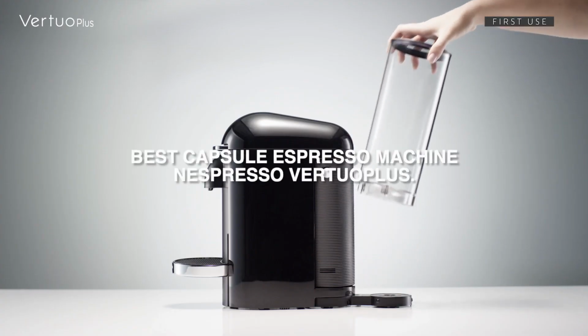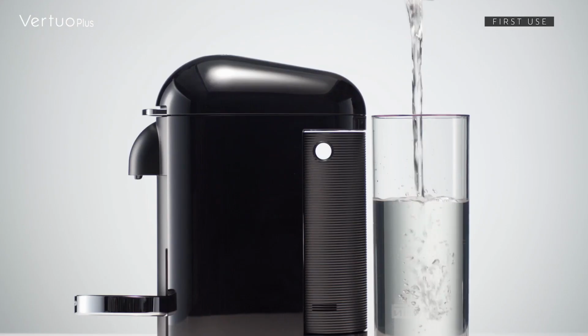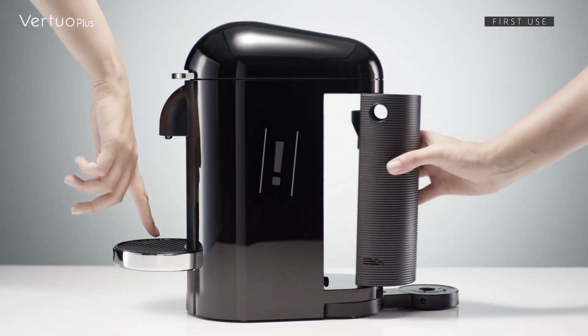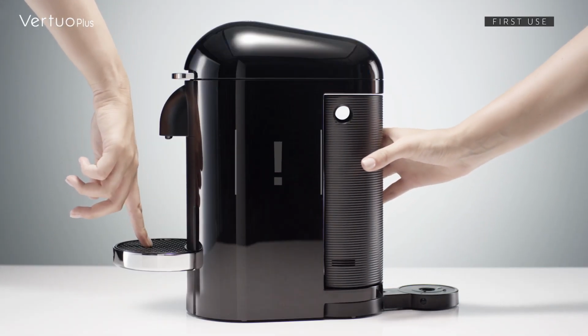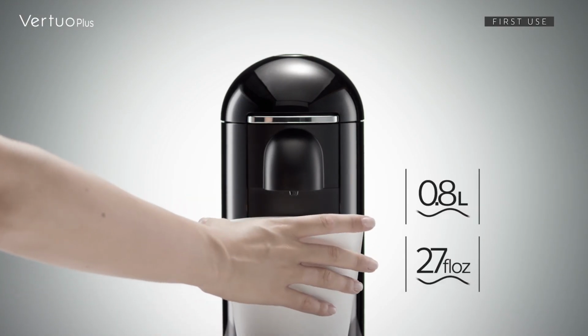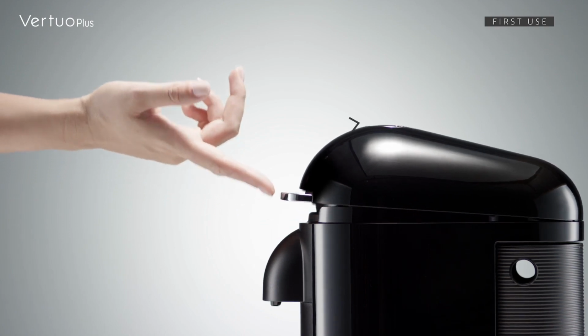Best capsule espresso machine, Nespresso Virtual Plus. If you're looking for convenience over everything, the Nespresso Virtual Plus is a great option. Shopping editor Gideon Grudo previously noted that this machine is one of his favorite coffee makers since your coffee is entirely in your hands and won't require too much work if you don't want it to.